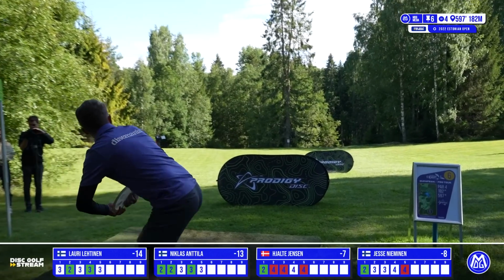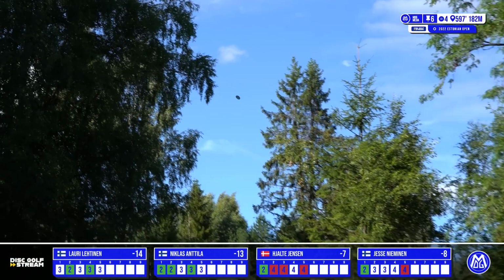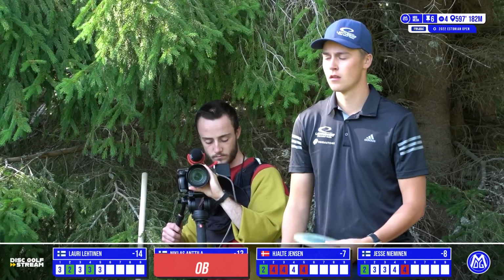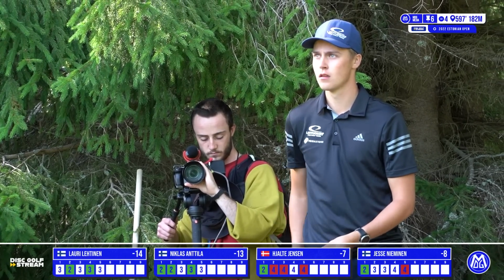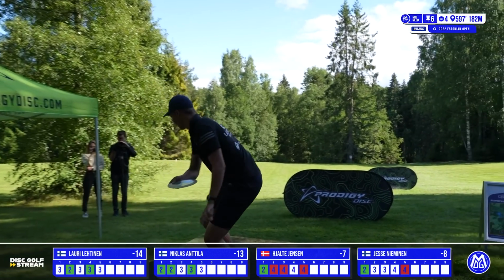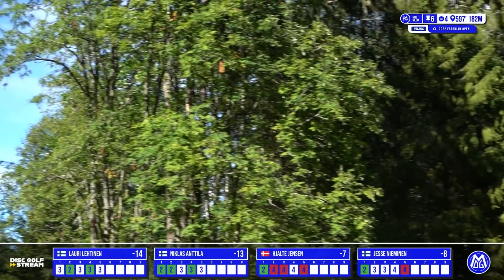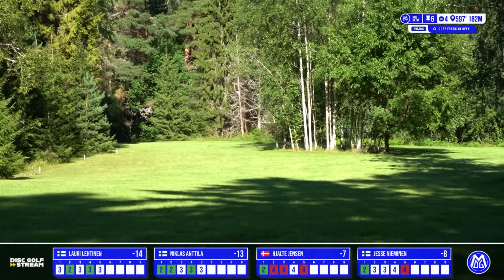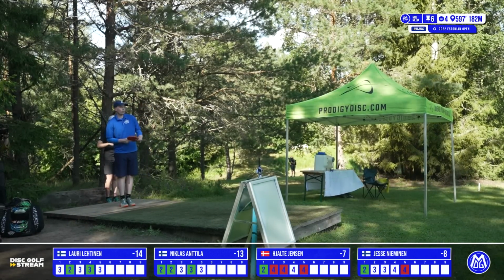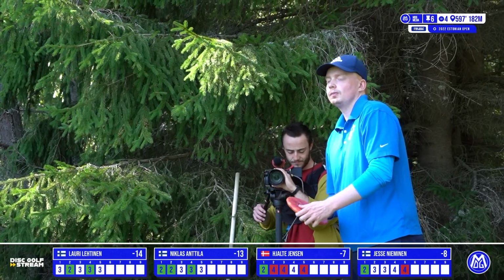We see Niklas up first. We got through. A little bit too turned over. Is it far enough? Oh, no. Ouch. That is the danger. Trouble. You mentioned it perfectly. We'll see Lauri now. Trying to make the correction. I did not see where that went. Neither did I. Is that as close as I think it is? Yeah, that was the drive that you want that we never saw, but that was an awesome drive.